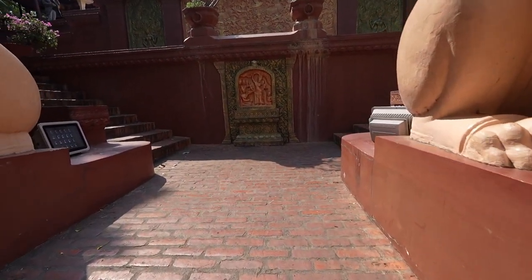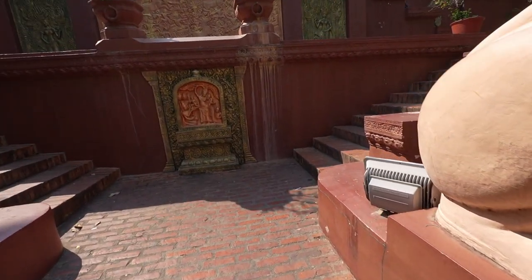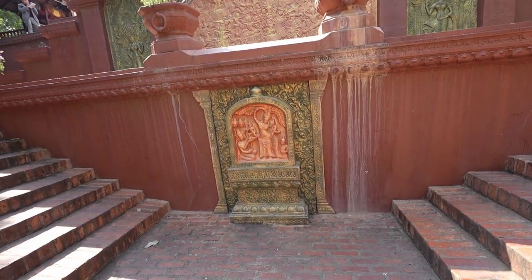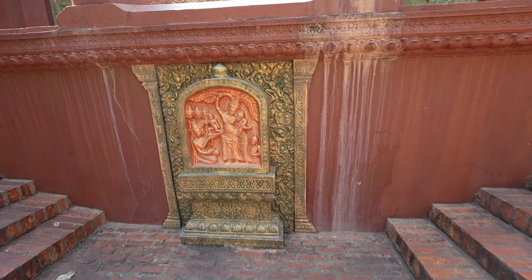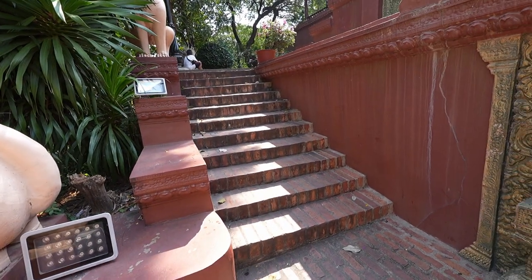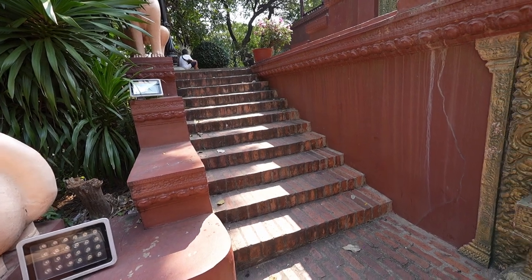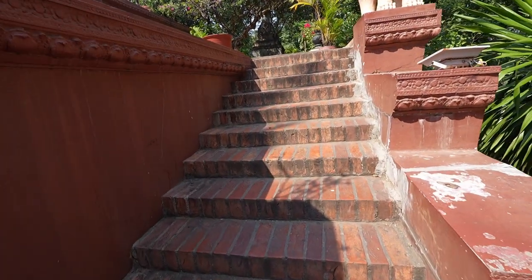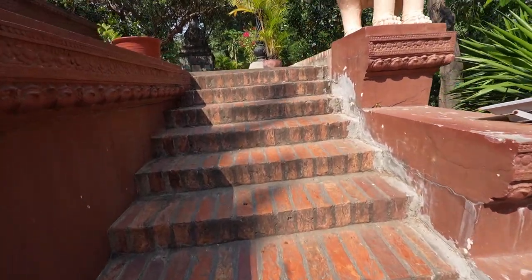I think this is like the first floor. I don't know how to call it, but I just call it first floor. Okay. There are two ways to go up, but I think I will go with the right hand side.